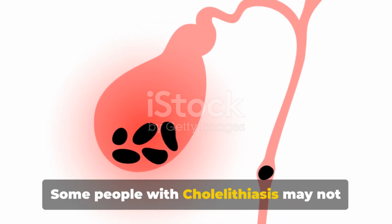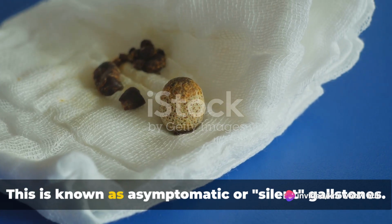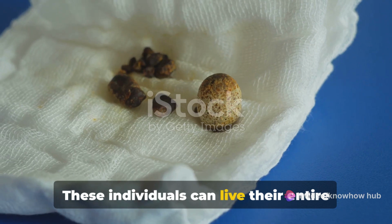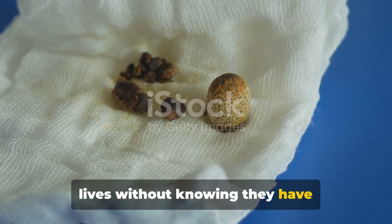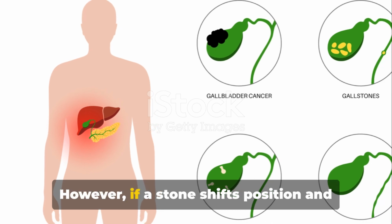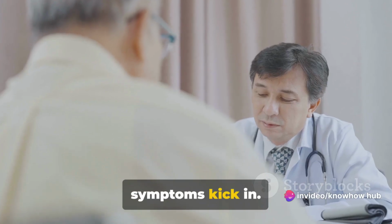But here's the tricky part. Some people with cholelithiasis may not experience any symptoms at all. This is known as asymptomatic or silent gallstones. These individuals can live their entire lives without knowing they have gallstones, as they cause no problems. However, if a stone shifts position and starts to cause blockages, that's when the symptoms kick in.